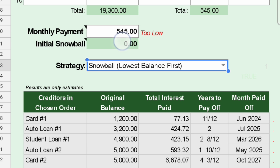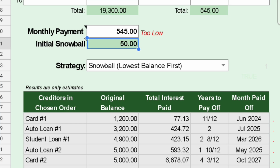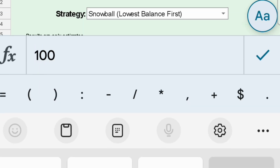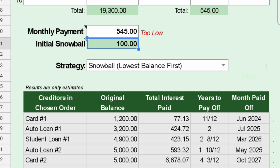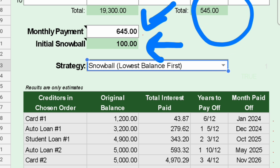If we go back to the snowball method and we did have a little bit of extra money, let's say you got 2 paychecks a month and you took 50 extra from one paycheck and 50 extra from the other paycheck. That was all that you could squeeze out. And you just applied a little extra, let's actually put 100 here, to your payment every month on your snowball. Okay, so I went ahead and added an extra $100 a month here, making our total payment $645, so just $100 more than our minimum.